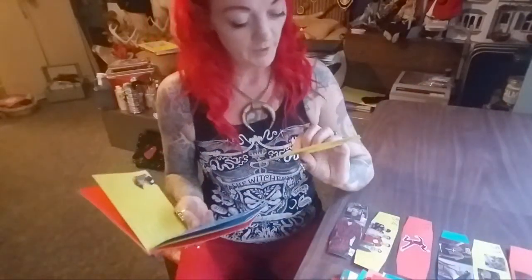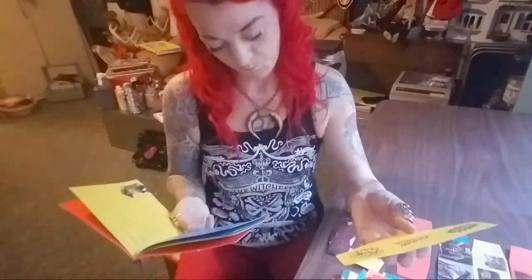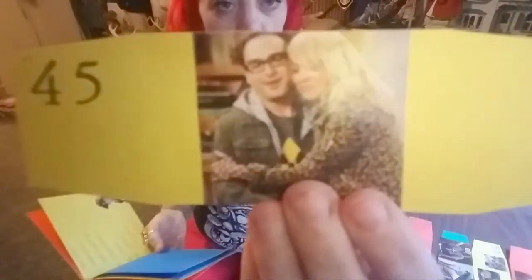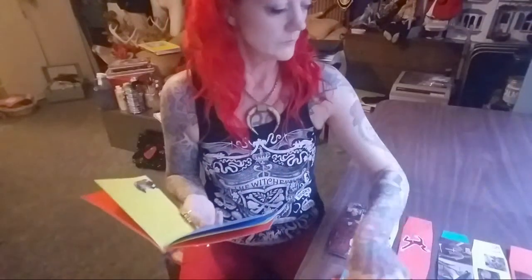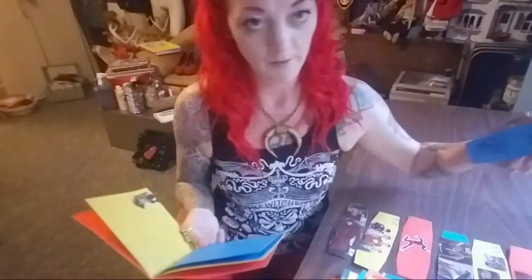Card 45 is Embrace. Embrace. Card 46, I love this card. This is when Sheldon was talking to, like, the little tiny Spock figurine. And so card 46 is Animism.